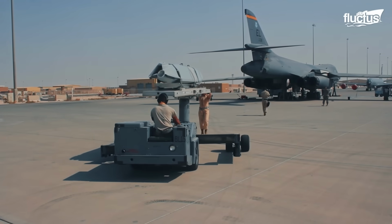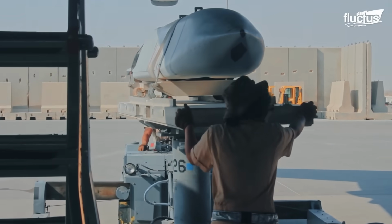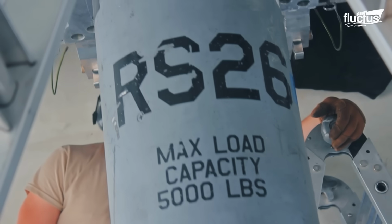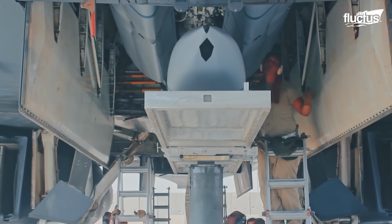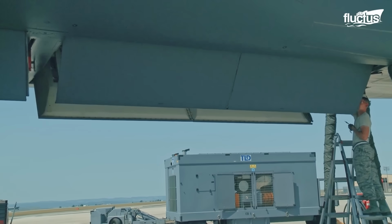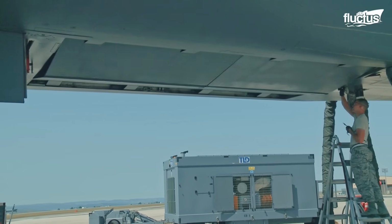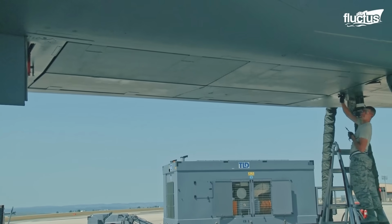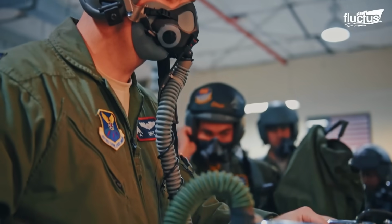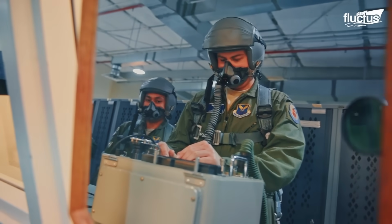To properly position the missile, a jammer driver runs the MHU-83. The crew follows a checklist to align and secure the payload. Finally, they close the bomb bay doors or load the next munition. While munitions are loaded, the aircrew prepares for the mission by putting on their flight suits and testing their oxygen masks.